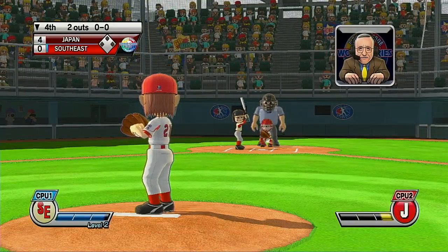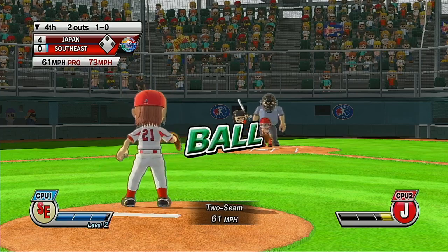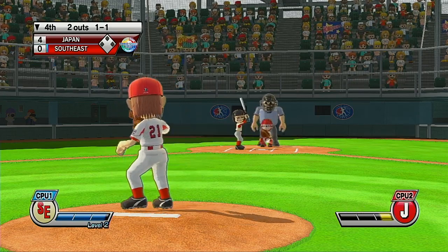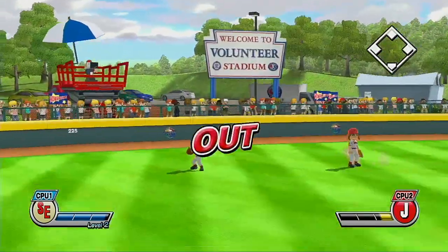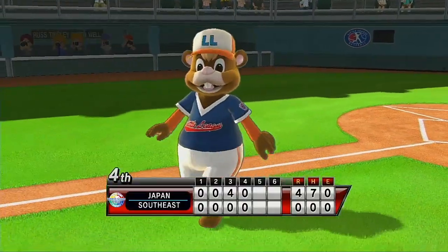Second out. Now batting, second baseman, number 24. That play reminds me of some beauties I've seen in the big leagues. Ball. This could be a marquee team. Out. No runs, no hits, no errors, and nobody left on to finish out the inning.